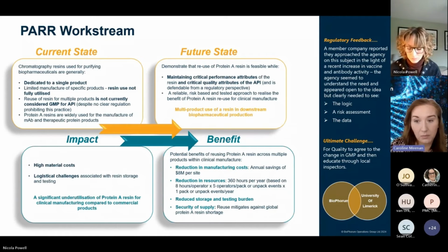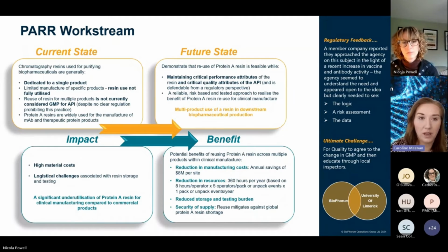They're doing a lot of development, so their work complements BioPhorum's work, and we have a memorandum of understanding in place between the two of ourselves, and we're working quite closely. They will come along and present their findings to BioPhorum, and they would also review ours. So that partnership is invaluable to the team, and we really do complement each other, and it's great to have that additional resource to rely on.